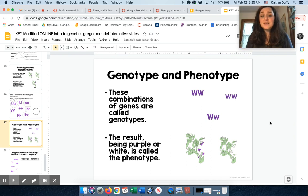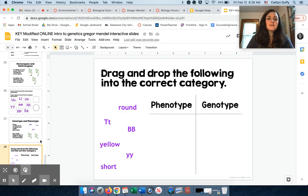The phenotype is that physical characteristic. Big W is the genotype. The phenotype for that is purple. Little w is the genotype, but the phenotype is white. Big W, little w is the genotype. Big W, little w's phenotype, though, would be purple. So let's go ahead and sort those.